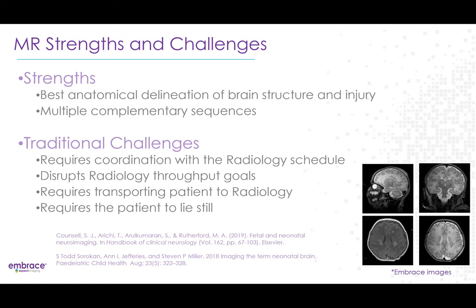It requires coordination with a radiology schedule that is always full. It can disrupt radiology throughput goals when you bring a very fragile patient into the schedule. It requires transporting the patient from their clinical department to the radiology department, to a point of delivery rather than a point of care. It requires the patient to lie still, sometimes for several minutes at a time. All of these challenges lead to a more difficult process for acquiring information, so critical to diagnosis.